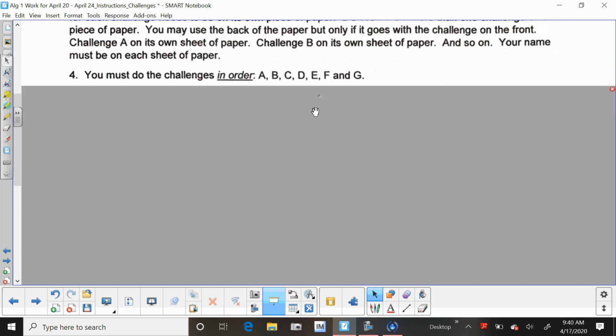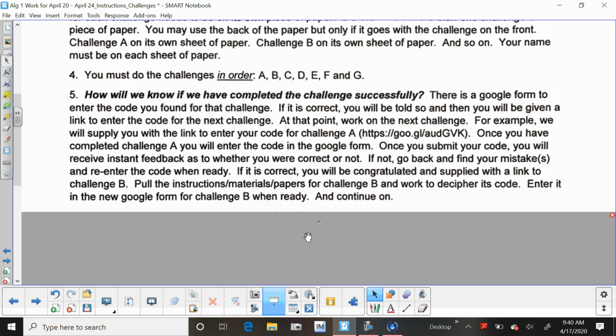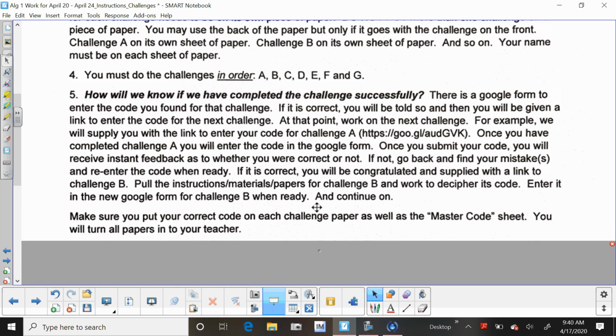You must do the challenges in order. A, B, C, D, E, F, and G. So how will you know if you have completed the challenge successfully? There's going to be a Google form that you will enter your code that you found for the challenge. If it is correct, you'll be told so, and then you'll be given a link to enter in the code for the next challenge. At that point, work on the next challenge.